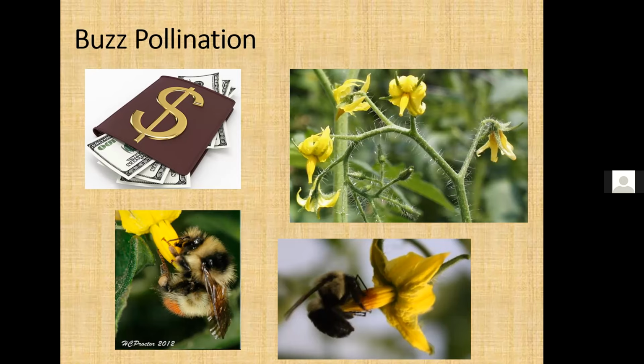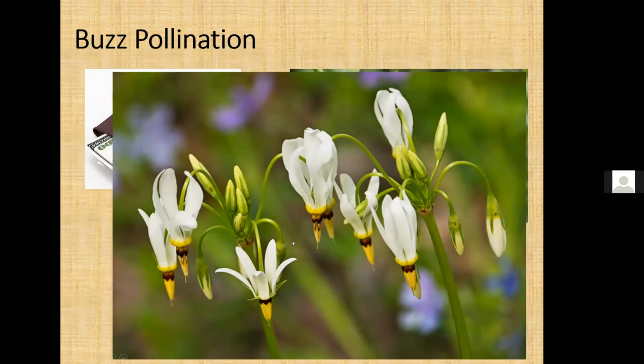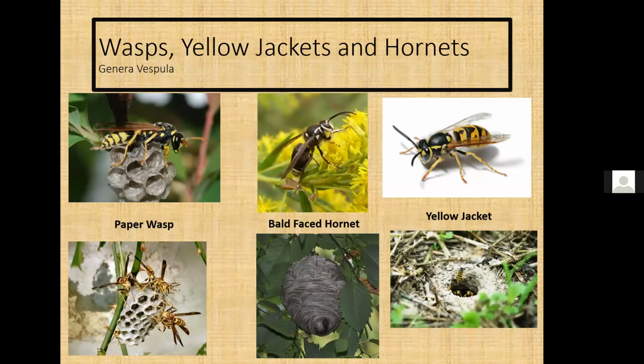Brilliant, brilliant stuff. There's a native wildflower that's blooming in some of our state parks and natural areas. Shooting star has to be buzz pollinated. Don't have bumblebees, we're going to lose the flower. There's our little blueberry bees.